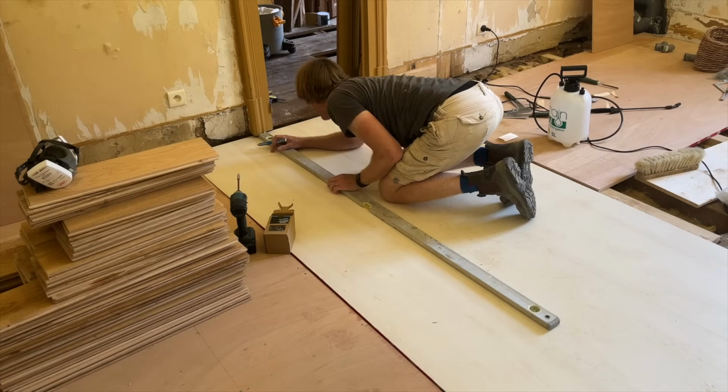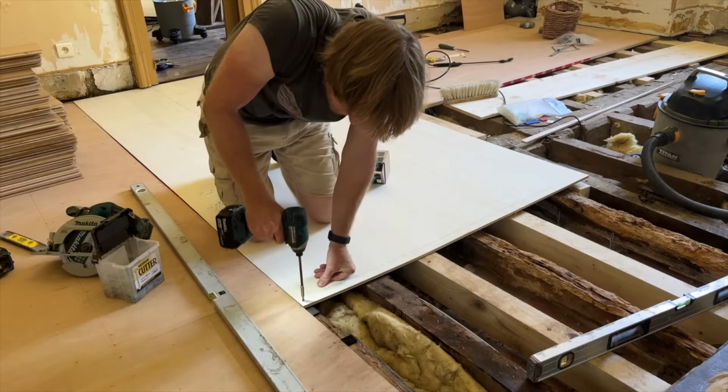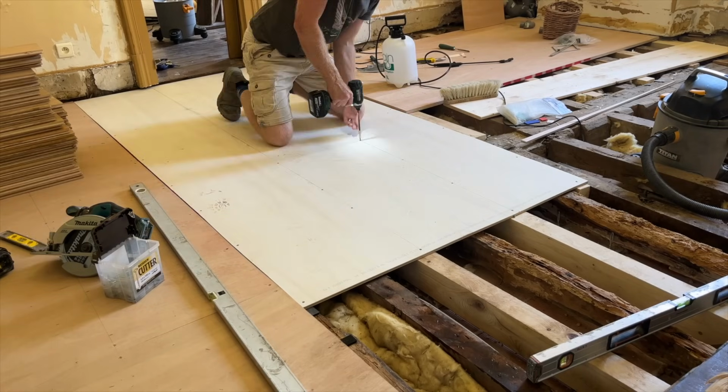Once the ply was finally down for good, it was time to get screwing. And screw I did. Every inch of that sheet got the business. It's not as fun on your own, but at least no one is telling you you're trying to screw in the wrong place.